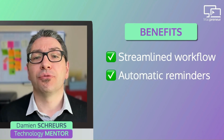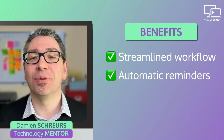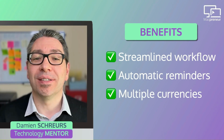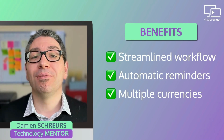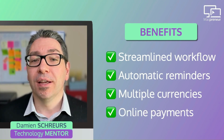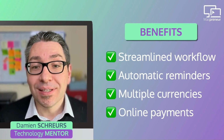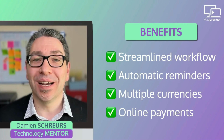Second, automatic reminders. Say goodbye to late payments. You can set up automated reminders to nudge forgetful clients politely but firmly. Number three, multiple currencies. If you're working with international clients like I do, no problem. Many invoicing services can handle multiple currencies. And finally, they also offer online payments by integrating with services like Stripe or PayPal. This means that you can get paid directly from the invoice, saving you even more time.